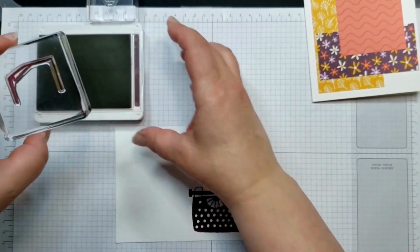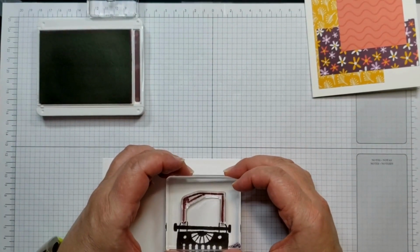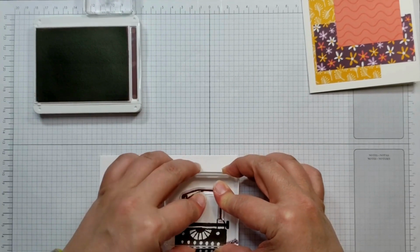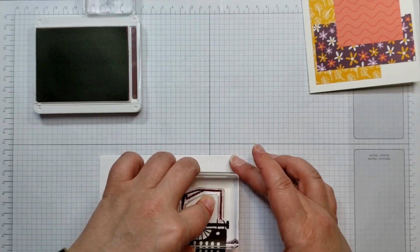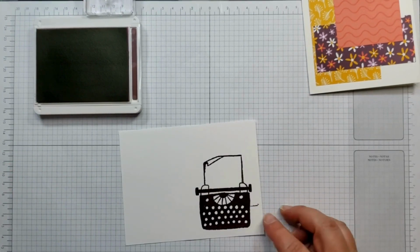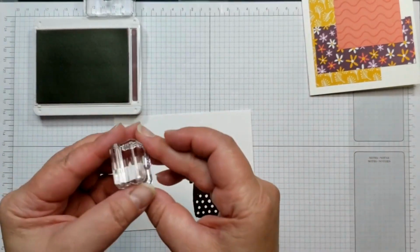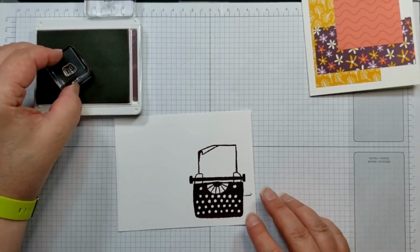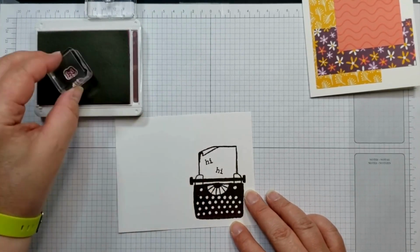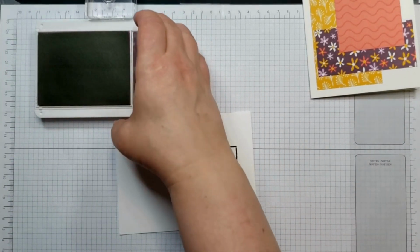I'm going to ink this up. And then I'm going to bring this down a little bit so I can actually line my paper up to the top of that typewriter. And of course there was some ink on the edge of that, but that's okay because I'm going to be cutting this. And then I'm going to take my little hi and I'm just going to randomly stamp these 3 times, like so. Okay.